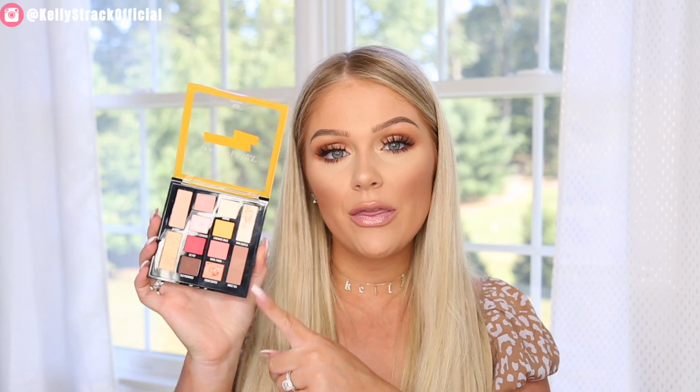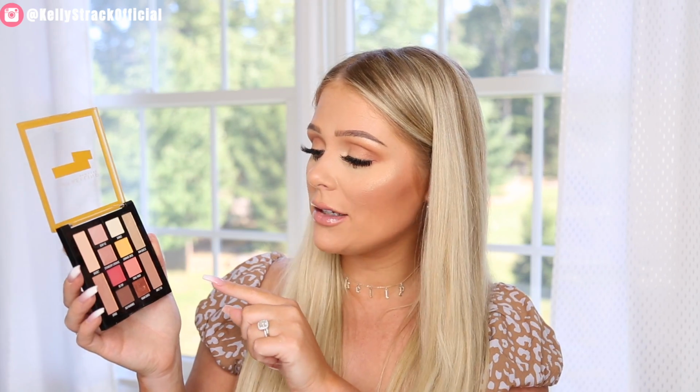I wanted to throw in a drugstore option for you guys. This is the Maybelline Lemonade Craze palette. I really like this palette. This is bigger than the other 2, but still not super big or bulky, especially for the amount of shades it has. This one actually has 12 shades, so this is like a standard eyeshadow palette. Like standard is like 12-ish shades, but it definitely is a lot more compact and smaller, which is great.